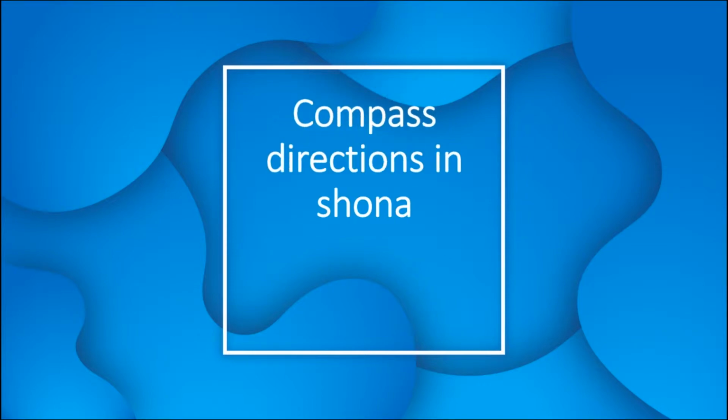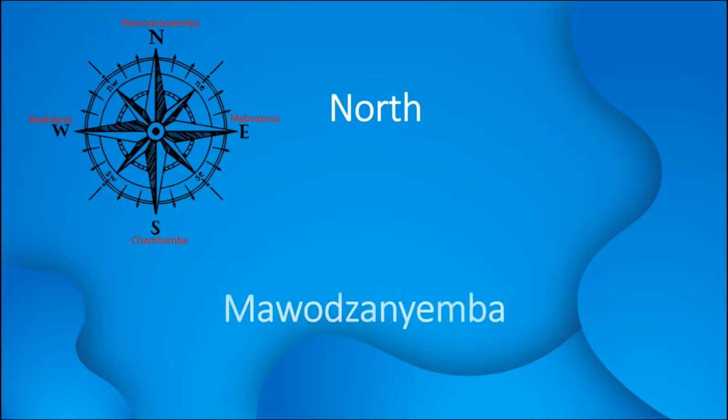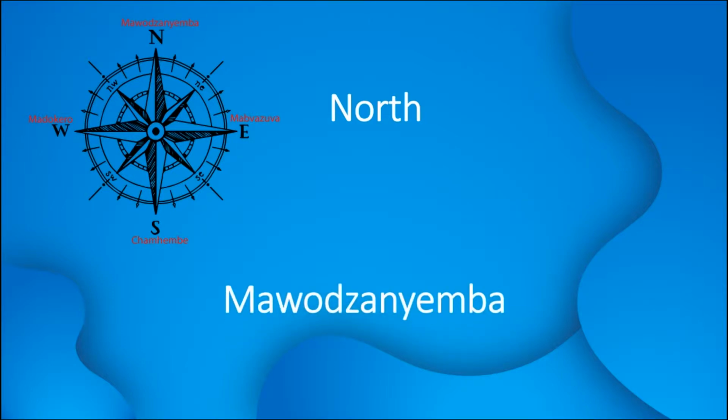As you know, the compass has four main directions, which are north, south, east and west. So let's start with north. North in Shona is Maodzanyemba. Maodzanyemba.